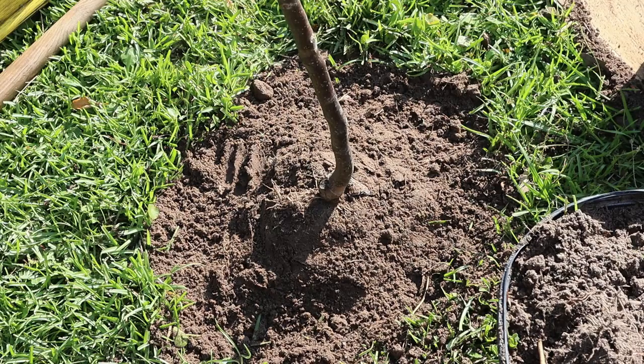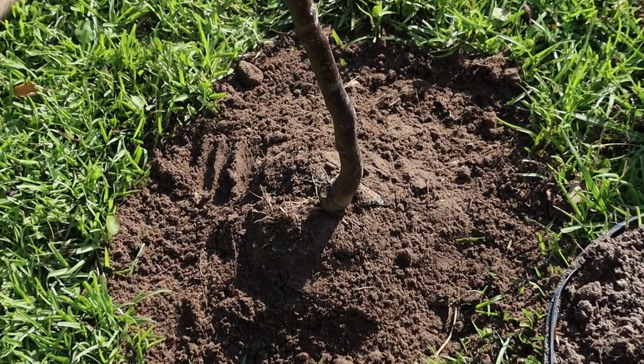All right, I planted it a little high or proud because it will sink over time since I disturbed the soil. And I am going to come over here and I'm going to mulch it. But let me go ahead and clean up my mess and then we'll move on to something else.